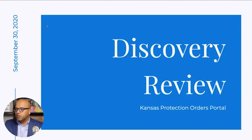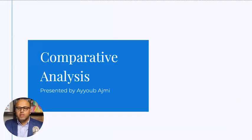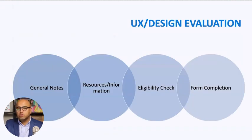In this example, we will be reviewing a discovery phase and research phase for a protection order portal. So during the discovery, we go through a lot of phases. We go through comparative analysis. We did a survey with the clerks. We looked at what other states are doing in the protection order field, for example. We looked at existing resources and we ranked those resources. Not everything is interesting, and we can learn from those so we don't repeat those mistakes in our project. After we did that, we prepared this documentation that we shared with stakeholders so we can get their feedback before we started development.